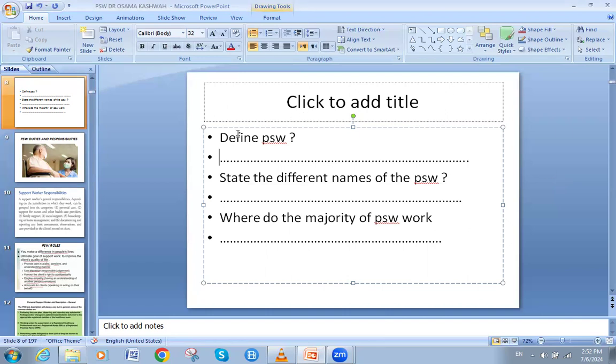Again, the questions: define the personal support worker, state the different names of the personal support worker, and where do the majority of personal support workers work?